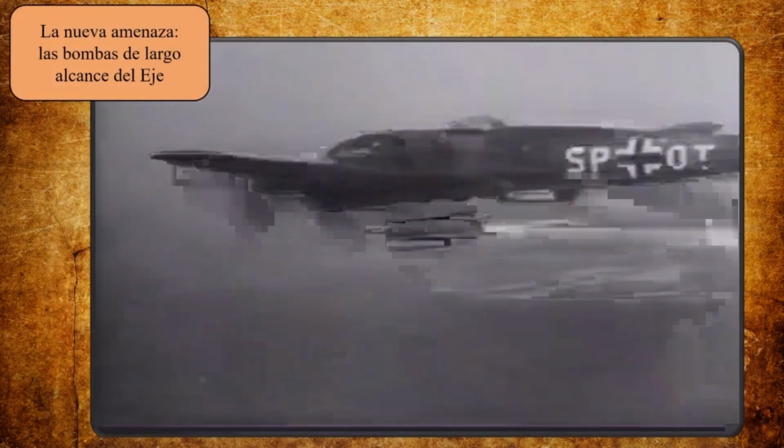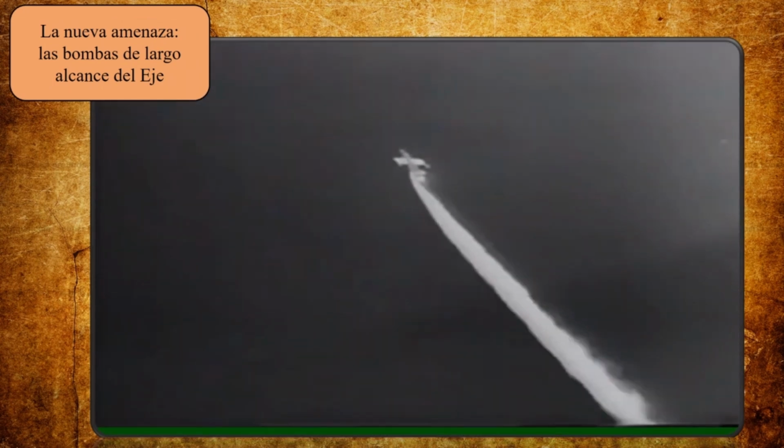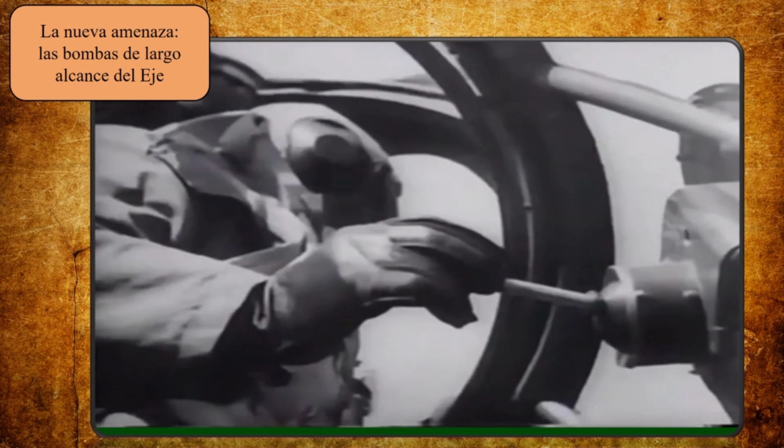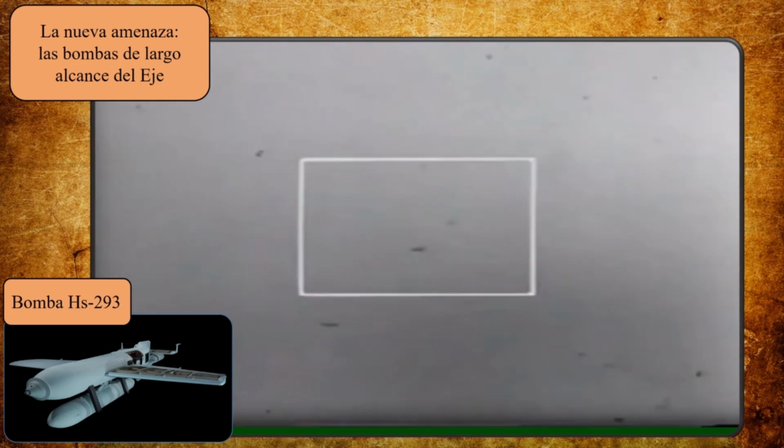And to understand the enormous importance of those missiles, we have to return to the Second World War, when the Allies had to face new Axis weaponry which showed that there was a dangerous gap within the defensive apparatus of Allied fleets.